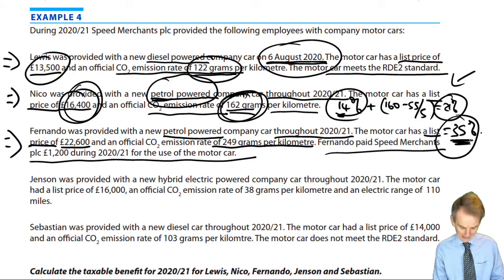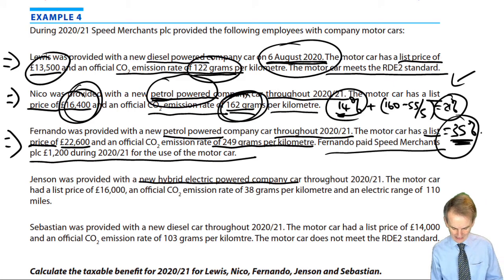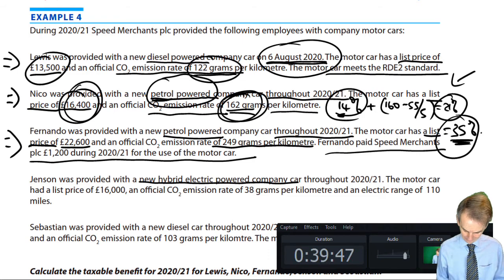Also, before you come back, we're going to move on to a new hybrid electric powered company car there. So do have a look at what happens with the hybrid cars. You are, of course, going to be using some of the further information provided on your fact sheet. Over to you.